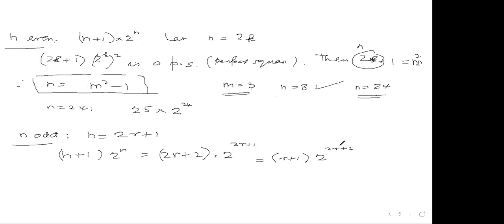And yes, this is a perfect square. And you want this to be a perfect square. So this is a perfect square, PS, provided r plus 1 is a perfect square. You see, this is already a perfect square. Now, this time you want r plus 1 to be a perfect square. You can call it, running out of letters, S squared.